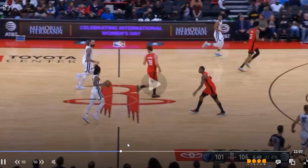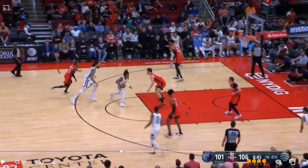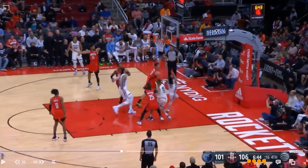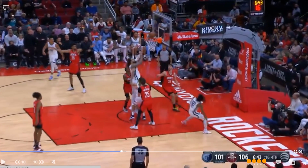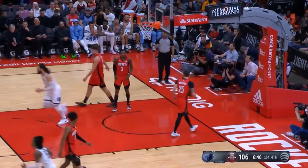instead of Christian Wood standing there, that's going to be Jabari Smith. And he's not going to stand there with his hands up pointing at the moon or whatever he's doing. He's going to go crash the glass. And you would hope that the players are a little bit more cognizant of rebounding and boxing out. Maybe that's Tari in there instead of Garrison Matthews, or it's Tate, or somebody that actually cares about the other aspects of the game aside from shooting. And put a body so we can win some of these defensive possessions where we get an initial stop.